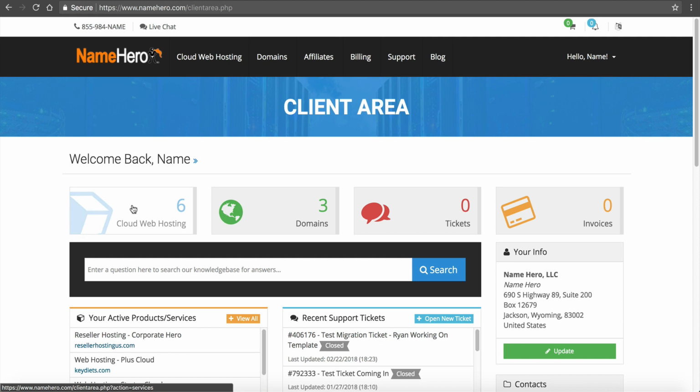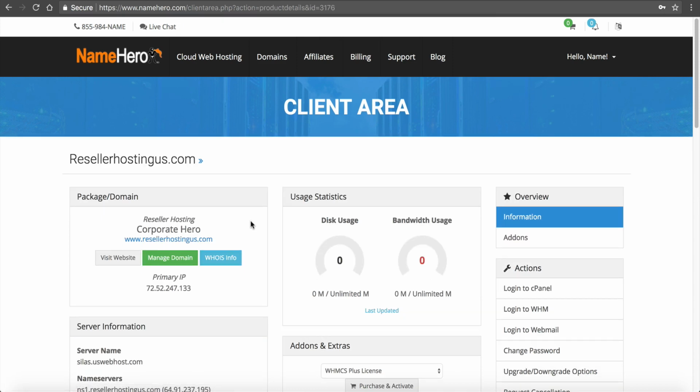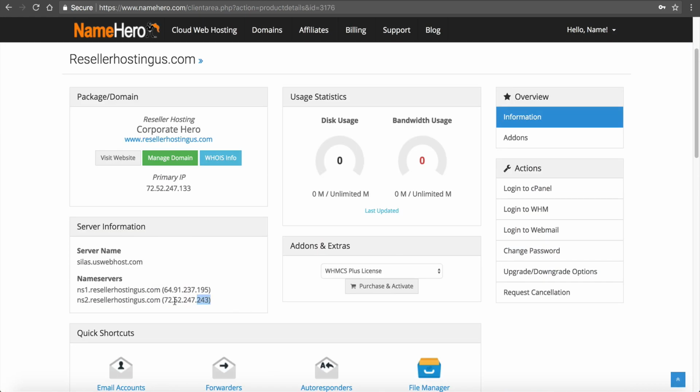And I've got a couple different packages since this is my demo account, but I'm going to click on Cloud Web Hosting, and I'm going to Corporate Hero, which is resellerhostingus.com. And from here, I've got the name of my name server. So my private name servers is ns1.resellerhostingus.com and ns2.resellerhostingus.com. So I need to register these with these IPs.